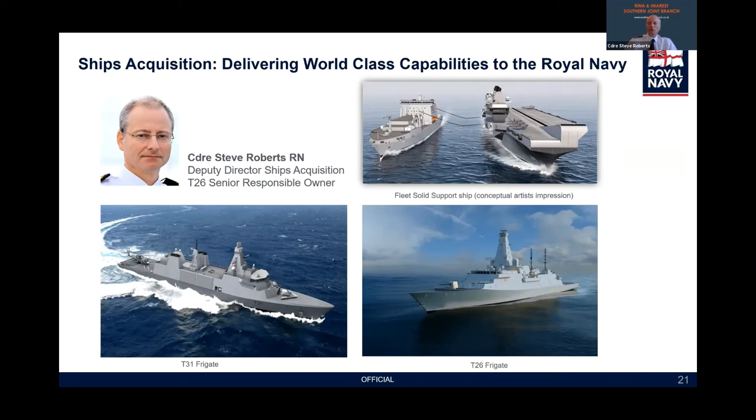For Type 31, we've gone to the open market, we bought a traditional design, something that was on the open market. Now we have to evolve branch structures and we have to provide a better offer to our citizen sailors in order for them to want to join the Navy in the first place and then stay in it. So we have to offer different models. The dual crewing model that we're adopting in the Gulf at the moment in HMS Montrose is exactly an attempt to provide stability to our sailors.